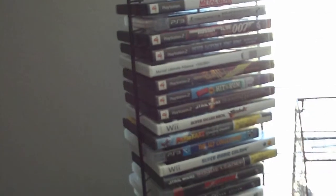And over here, this is the video game rack. Obviously, this is not all the video games I have. This is just a small portion of it, about a fifth of my video game collection. What I've tried to do with this video game tower is put all my favorite video games that I've played throughout the years on here, or games that I play most often, so it's easy to access. It's just right here on my desk.